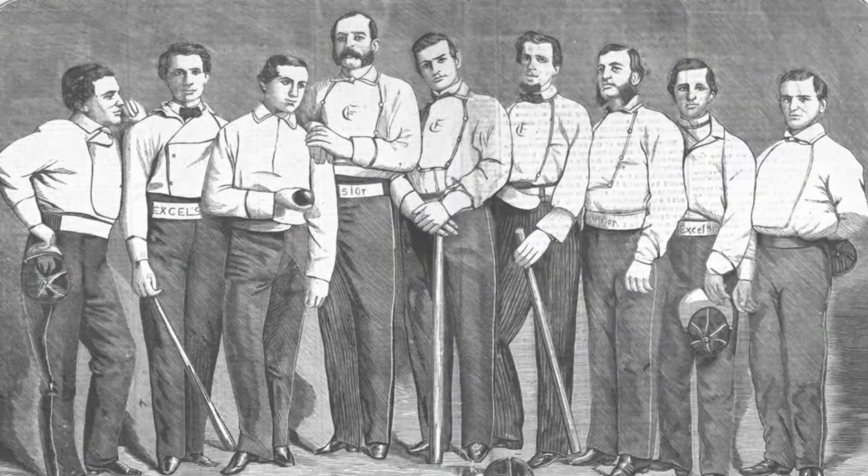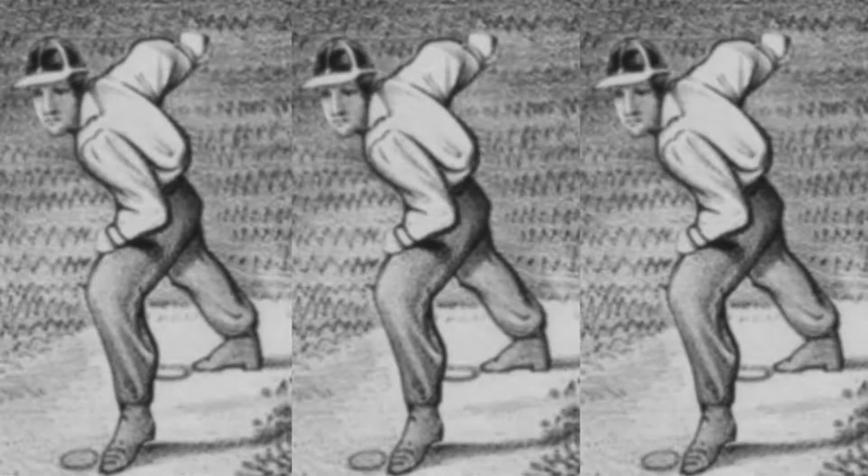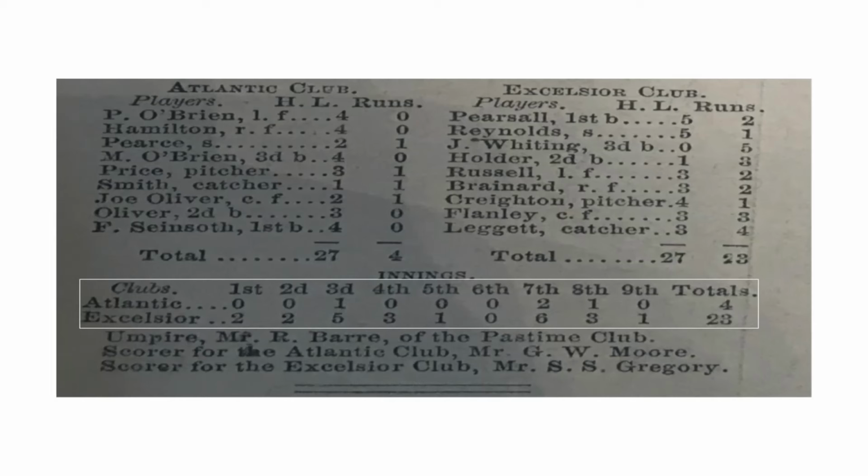10 years before any professional leagues existed, a man by the name of Jim Creighton, he's the one holding the ball in this illustration, did something radical. Playing for the Brooklyn Excelsiors between 1860 and 1862, he delivered the ball with unheard of speed, movement, and control. For the time, Creighton was just about unhittable.